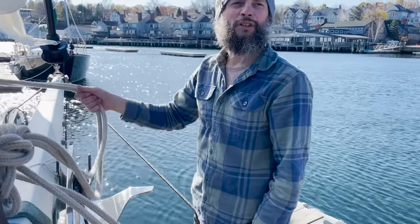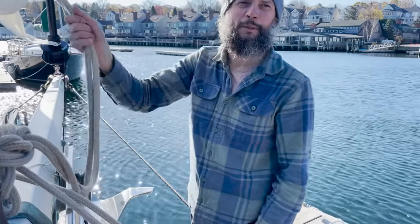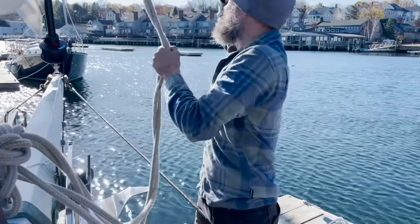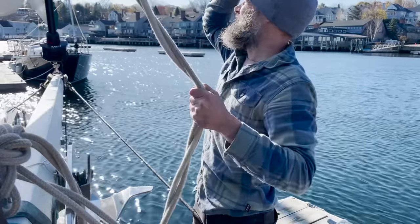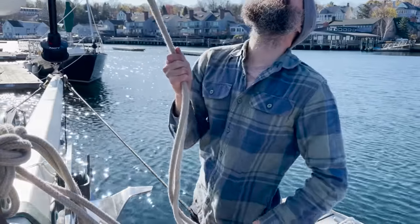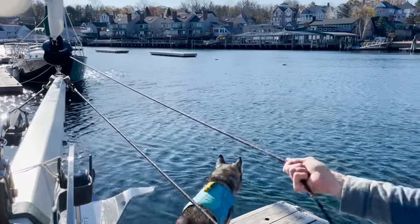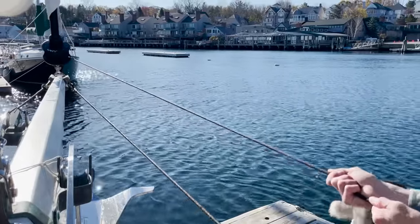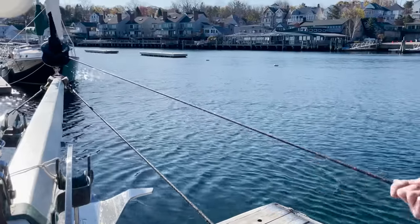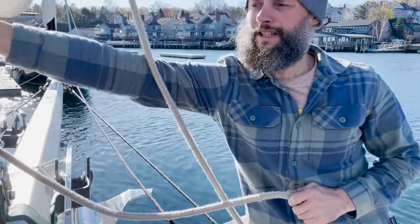Just like that. And what you do is you hook it under and sweat it like we did with the lines for pulling the boat. All right, let's get this thing furled. Take this line and you're going to run it down the other side of the boat.